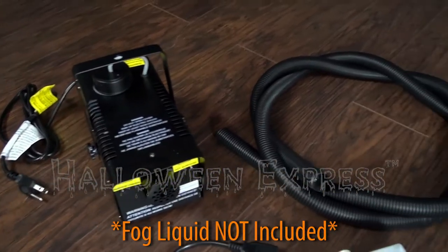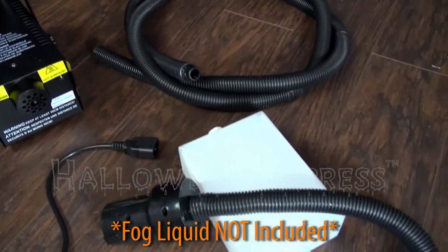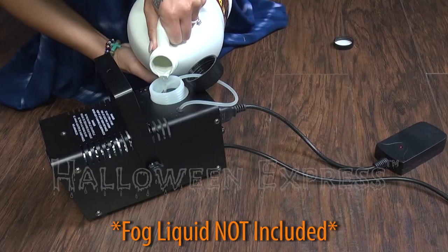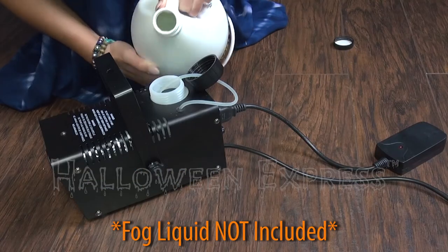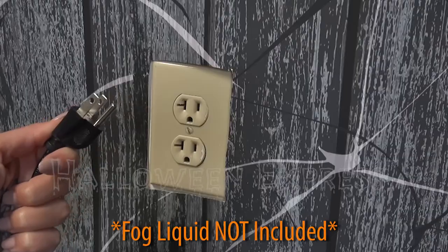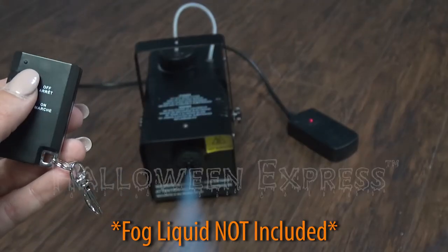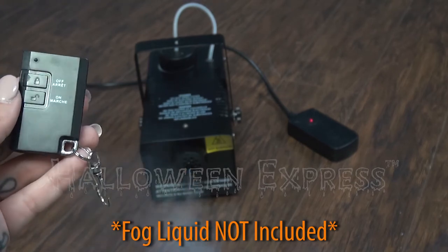This animated prop comes included with a 400 watt fog machine with remote and hose attachment, but the fog liquid is sold separately. After filling up the fog machine with your fog liquid, which is not included, simply plug the fog machine into any standard outlet, then use the remote to turn the fog on and off.